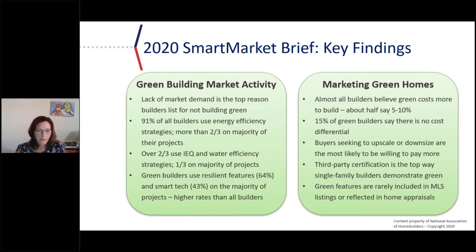So the Green Building Market Activities Survey showed that a perceived lack of market demand is the top reason that builders are not building green. Almost all respondents use energy efficiency strategies, and more than 2/3 of them do so on the majority of their projects. Over 2/3 of respondents use indoor environmental quality and water efficiency strategies, and about 1/3 of them use them on the majority. And green builders are more likely to be using resilient features and smart home tech on their projects.